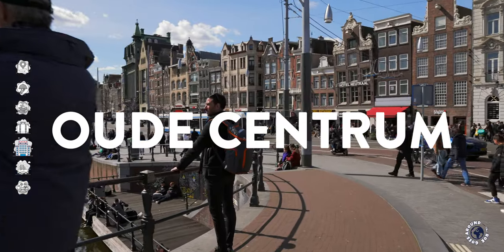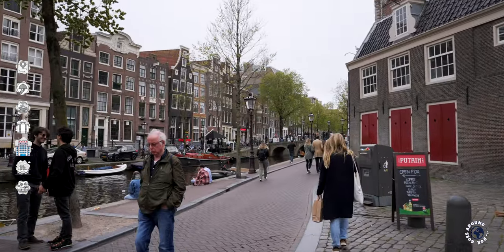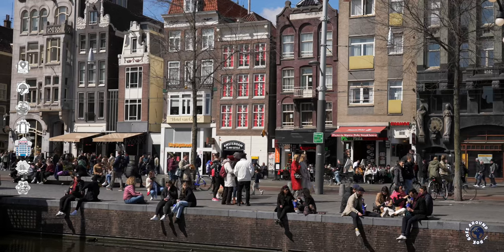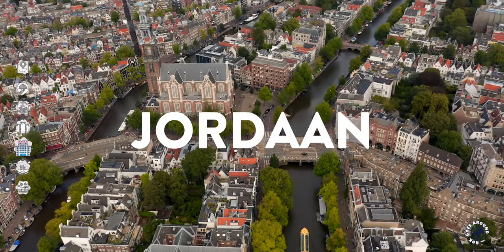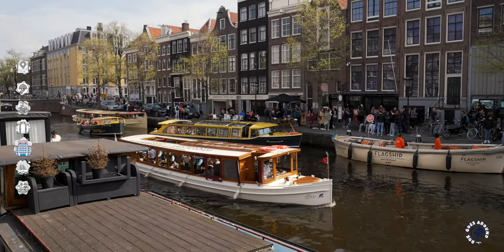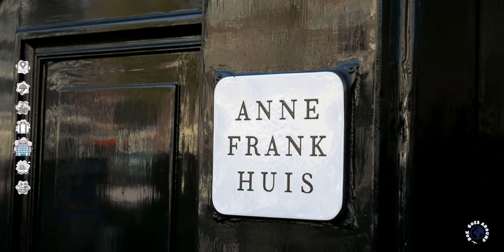Oud Centrum includes the most central neighborhoods, including famous Red Light District. The area is full of historical buildings, beautiful canals, cannabis coffee shops, restaurants, stores, and all sorts of museums. Jordaan neighborhood is also known for canals and beautiful houses. Its main highlight is Anne Frank House, a museum with a heartbreaking World War II story.